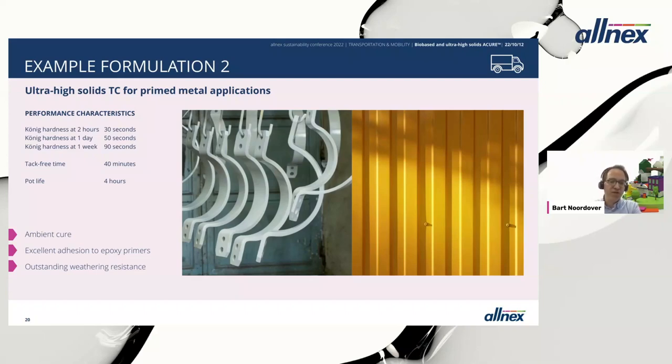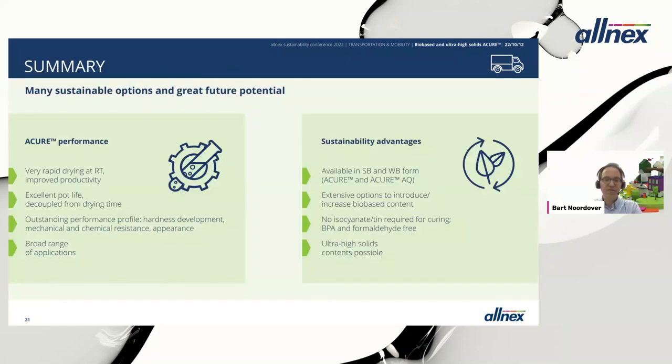Again, this is an ambient cure system, and it shows excellent adhesion to the epoxy primer substrate. And because these systems are fully aliphatic, also we get outstanding weathering performance. Now, with that, I will come to the conclusion of my presentation. So we look at ACURE as a platform system that will take flight in different application fields. First of all, based on its performance, so very rapid drying at room temperature and improved productivity.